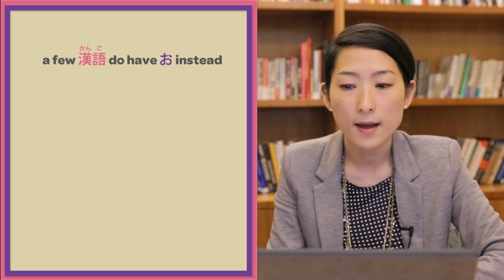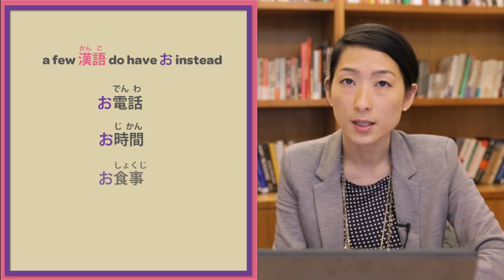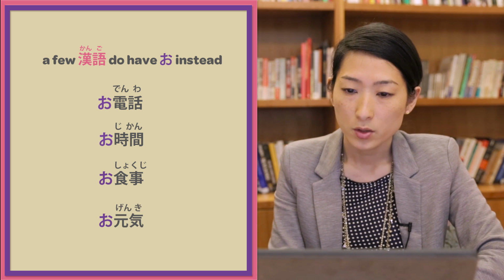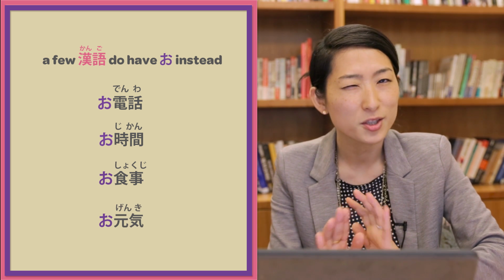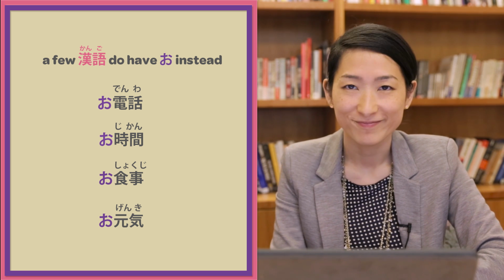However, there are quite a few kango that do have o instead, such as お電話, お時間, お食事, お元気, among others. So my advice is to not stress too much about it. Just learn one by one as you encounter them.